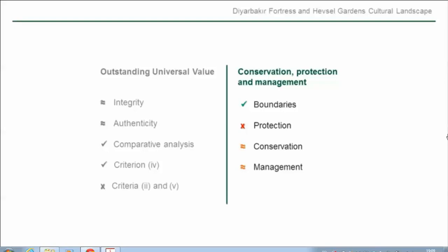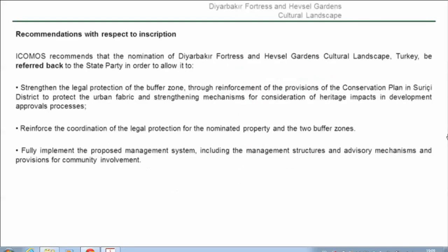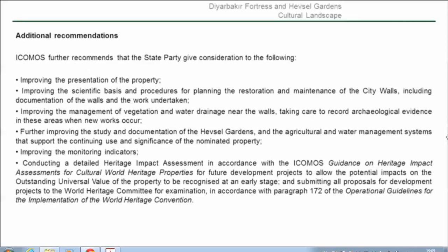The protection is not adequate, and the conservation and management systems are adequate but could be improved. ICOMOS recommends that the nomination of Diyarbakir Fortress and Hevsel Gardens Cultural Landscape, Turkey, be referred back to the State Party, and the rest of the decision is on the screen and is on page 281 in the English document. Thank you.